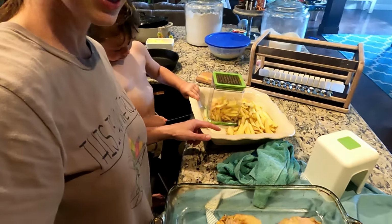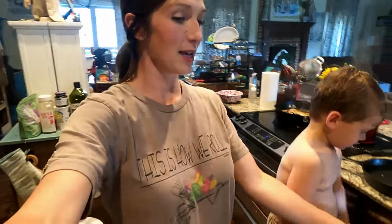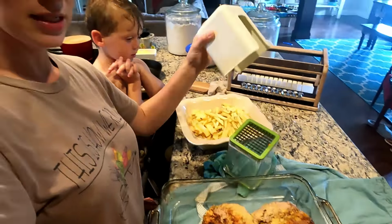So as you can see, we just did all of those potatoes in literally like 2 minutes. Super easy. I believe this came from Walmart. And here's what the top looks like. And you really just put it on there and you press it down and it presses the potatoes right through. How cool was that? I just had to show y'all that.